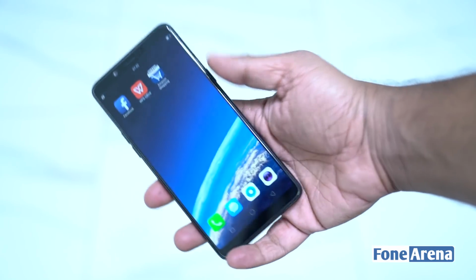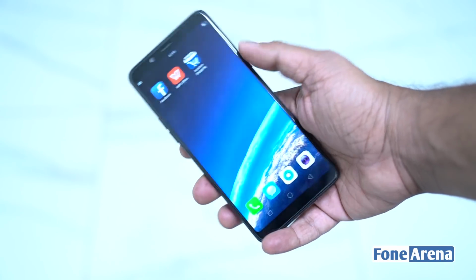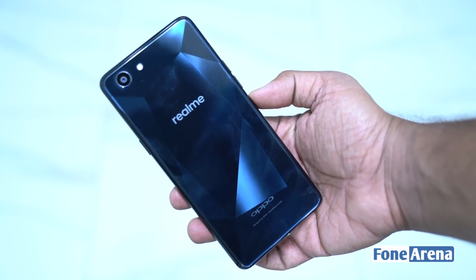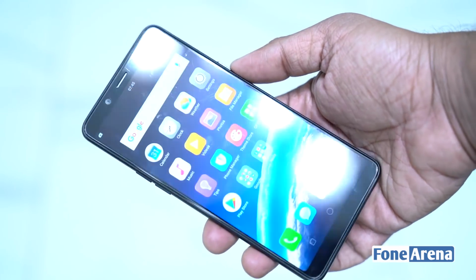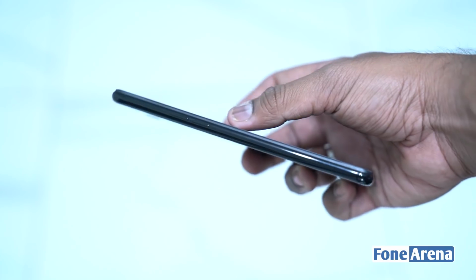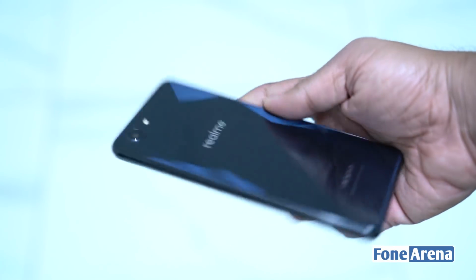Talking about the build, the Realme 1 feels solid in the hand, and it definitely looks premium too. It offers a good grip, but it attracts fingerprints on the back and is a bit slippery as well. Having said that, the problem can be solved if you use a back case, which is provided in the box. Now, the device measures 7.8 mm in thickness and it weighs around 158 grams.